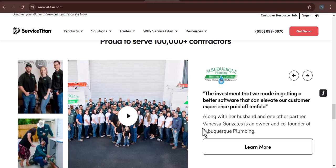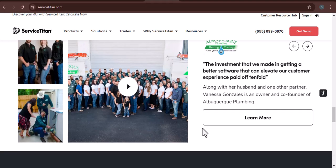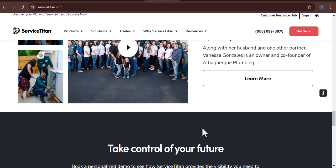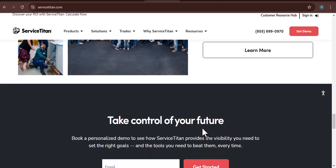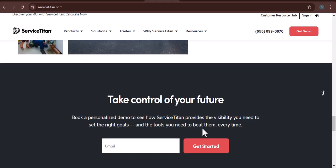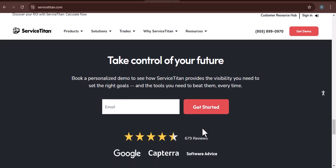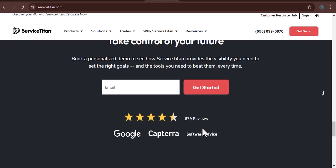Order management, streamline the order-to-cash cycle with features like order entry, inventory management, and order fulfillment. Customer relationship management, CRM, manage customer interactions, track sales opportunities, and build stronger customer relationships. Supply chain management, optimize your supply chain with features like inventory management, procurement, and vendor management. E-commerce, sell products and services online with a fully integrated e-commerce platform.